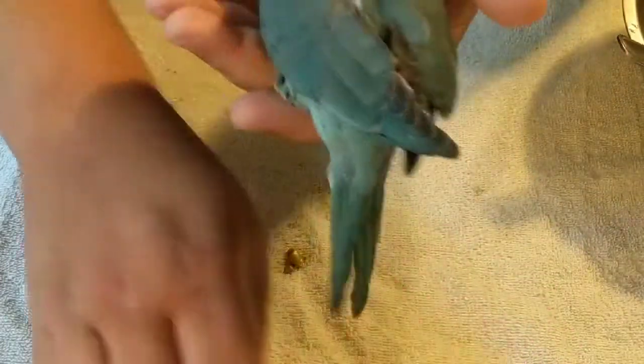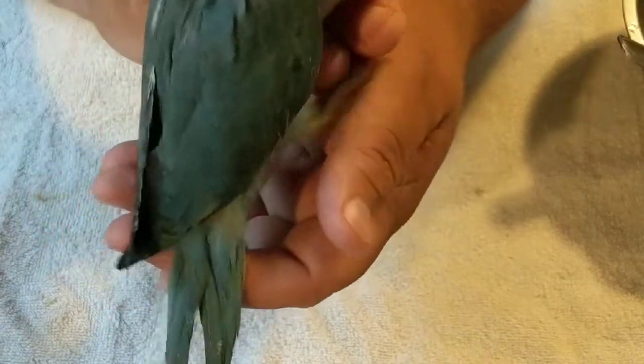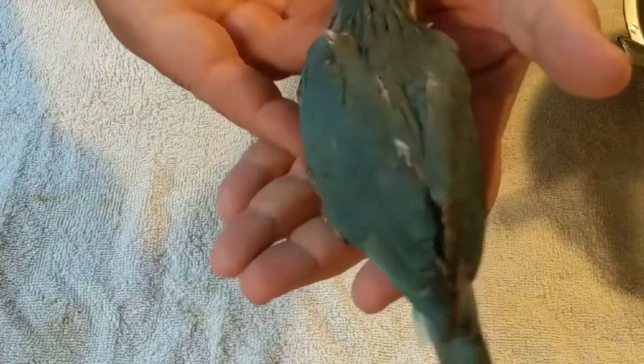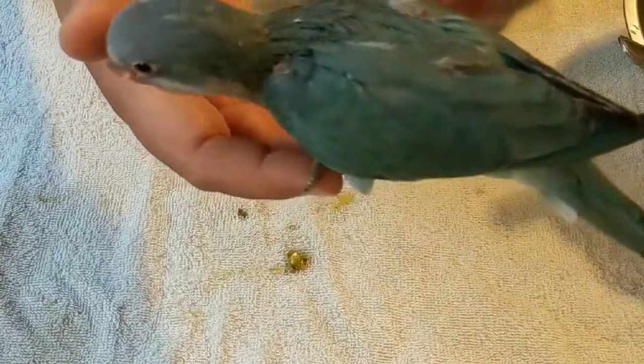Well, this is the little Quaker parrot. This is Mary Carl's little Quaker parrot. And just as soon as I know what she names it, I will give an update. It's going to be several more weeks before he is all weaned and ready to go. But I'm certainly going to keep you updated on all that.